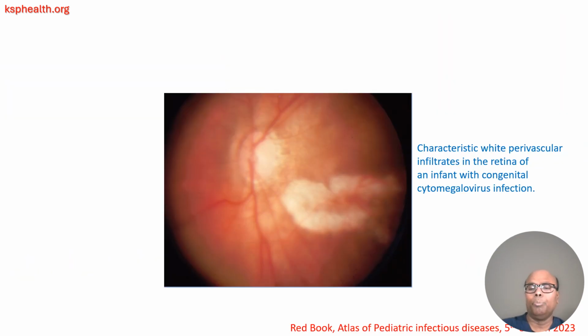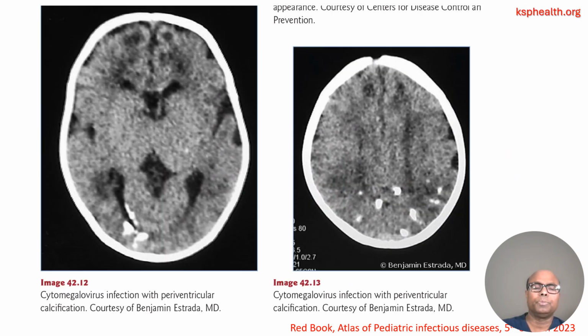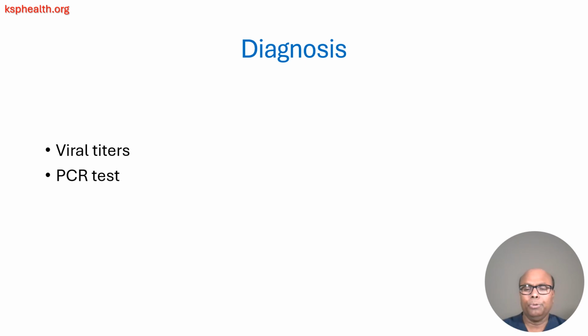They can also have perivascular infiltration of the retina in congenital cytomegalovirus infection. Typically, you see periventricular calcifications, especially when the child presents with seizures. If you do a CT scan, you tend to see periventricular calcification, as opposed to toxoplasmosis, where you will have a diffuse calcification. So how do you diagnose congenital CMV? By viral titers and PCR test.